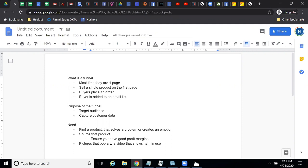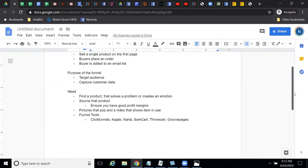Okay. So pictures that pop or a video that shows the item in use. And then you're going to need a funnel tool. So there's different funnel tools out there. I like ClickFunnels. That's just me. Not everybody likes it because I'm used to it now. There's Kajabi. There's Kartra. There's Samcart. There's Thrive Cart, I think. There's Groove Pages. I'm trying to think of all the funnels. Like these are all funnels where you can capture your customer's information.